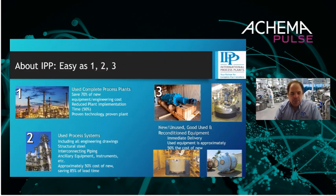We have operating records, maintenance records, reliability records, and conversion records that can be translated to your new site to achieve the same results. For this part of our business, the used complete plants, we have about 100 plants that we own or control on a global basis in the industries which I'll mention on my upcoming slide.